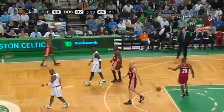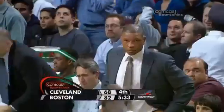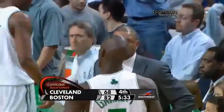And a kickball. It'll come back Cleveland's way, but first we're going to get ourselves a timeout. Time starting to become a factor for the Cavs. Boston has got a 14-point lead.